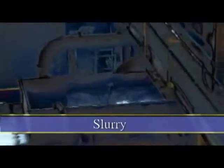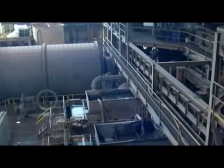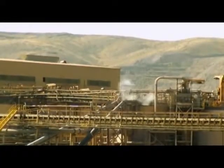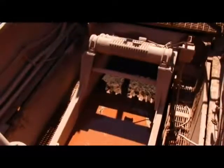Eventually, all processed ore ends up in a solution called a slurry, which moves through a series of tanks containing a mixture of weak cyanide solution and carbon. The gold bonds to the carbon, which is separated from the slurry. The carbon, now loaded with gold, is further processed to remove the gold and put it into solution.